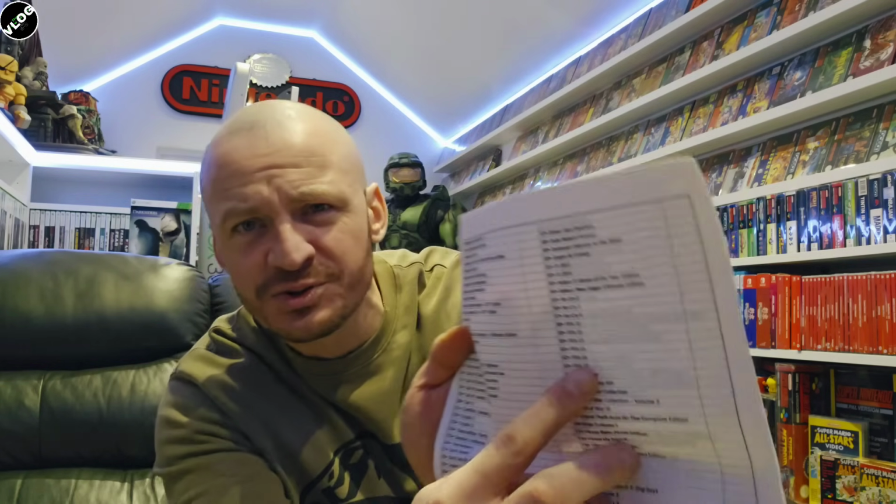Just looking at it now, there's so many that I didn't know were on essentials. You can see here, FIFA 12, 13, 14, 15, 16, 17. I rarely see FIFA games in the PS3 essentials format. So yeah, it's opened my eyes to a lot of games that I was not aware of previously that I still need to find. But yeah, we'll get to all that later on.